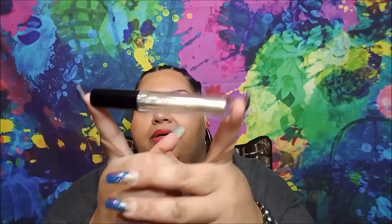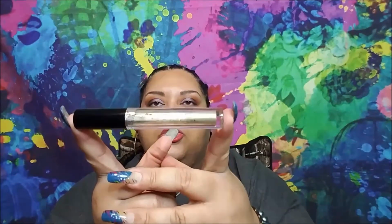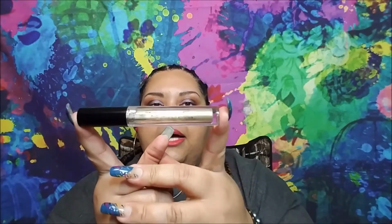This is from Wet n Wild. This is their Liquid Catsuit Liquid Eyeshadow in Goldilocks. I love this.